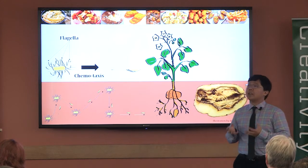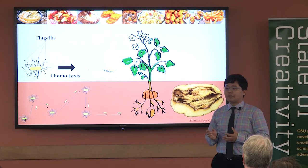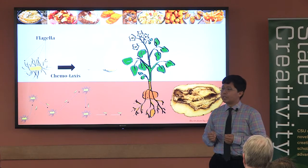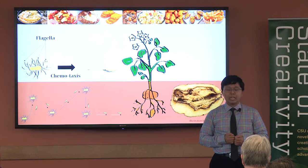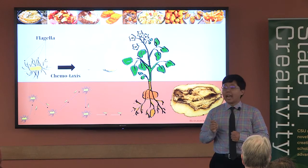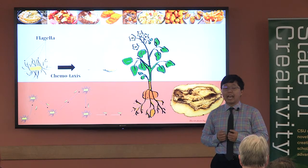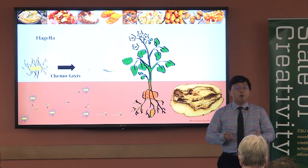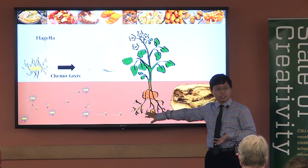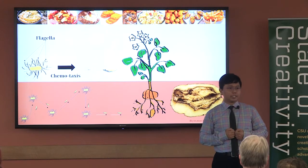My research focuses on how chemotaxis is regulated in soft-rot bacteria. I tested a total of 25 chemicals found in plants on 19 soft-rot bacterial strains to determine which chemicals they are attracted to. I found that all of them were attracted to one chemical known as malic acid. To my surprise, soft-rot bacteria cannot use malic acid as a food source. However, malic acid is abundantly found in potato plants and is generally secreted by plant roots. This suggests that soft-rot bacteria use malic acid to find their plant host.